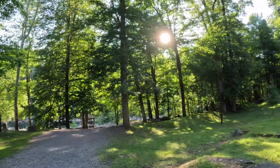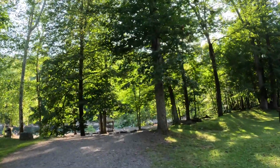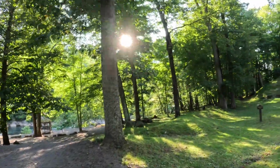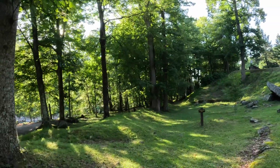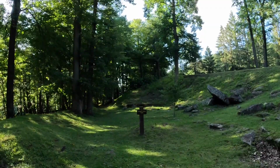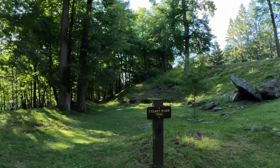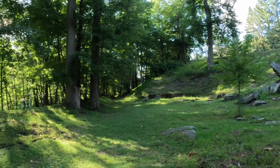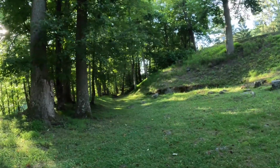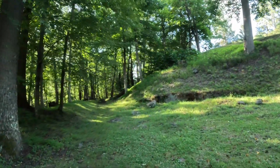This is the start of the Tiger River Trail. I'm definitely going to give these fishermen some privacy on down at the higher falls. Once I get back, I'll try to get a better shot of that waterfall and walk out there. But yeah, this is Tiger River Trail. We'll walk a little ways out this, check it out. Looks like it's pretty scenic, pretty nice.